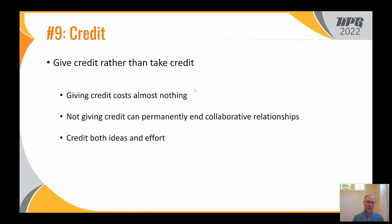It's also about when you're giving talks informally, even when you're talking within your group or your company, throughout, if you remember where an idea came from and just drop that name and credit it, it builds community. It becomes a lifeblood of collaboration to be someone who's giving credit rather than taking it. People are attracted to work with you if they know that they're going to get credit and not have credit taken from them. Credit both ideas and effort.